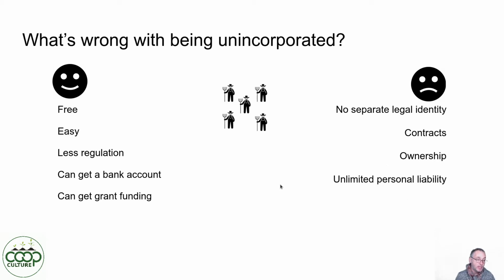But if there's no likelihood of anything going wrong within an organisation, that's one of the reasons why you might remain unincorporated.